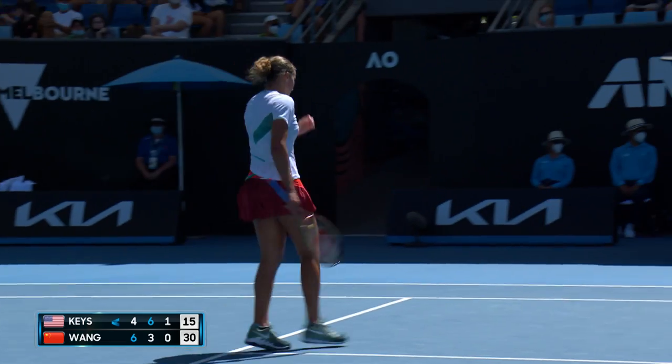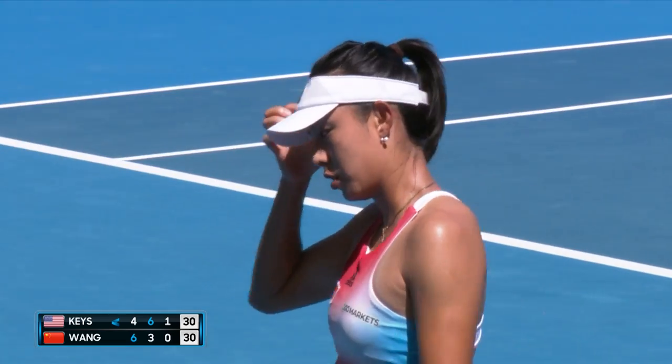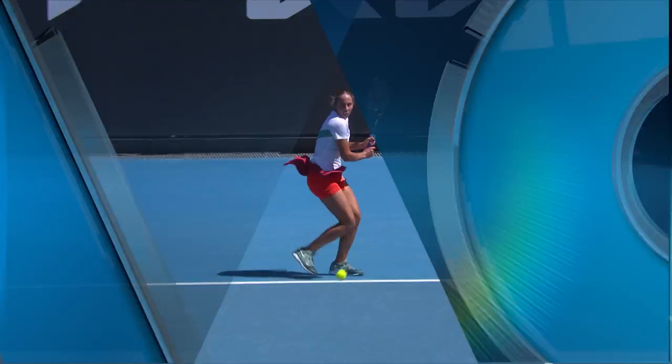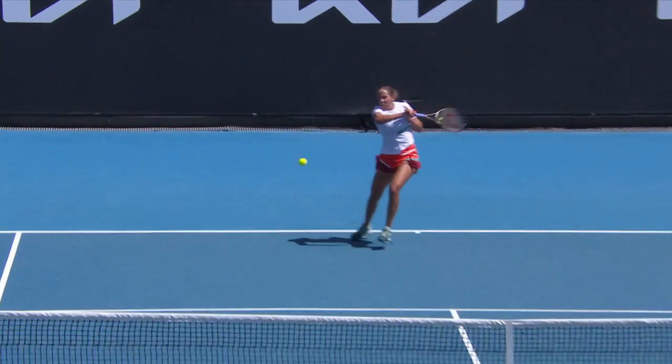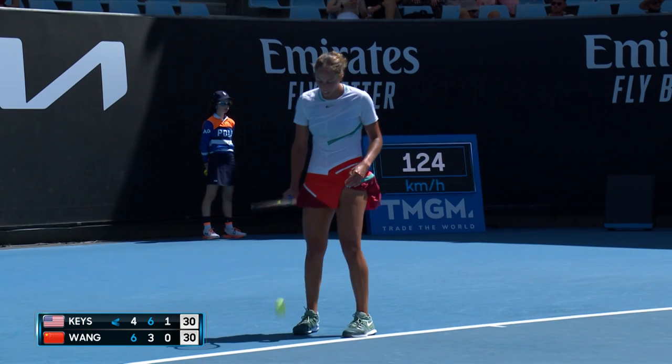Yep, smart. Goes back in behind and didn't overplay it. Do I get the feeling this is a big game? I know. Just to decide the outcome of this match here. With the break in hand, she'd be pretty keen here, Madison Keys, to find a way to hold. Continue with this scoreboard pressure.